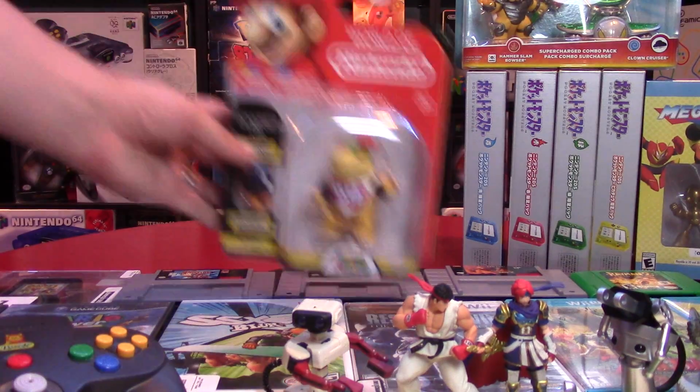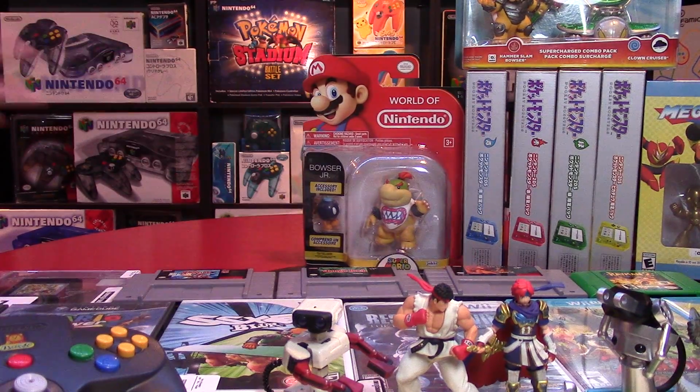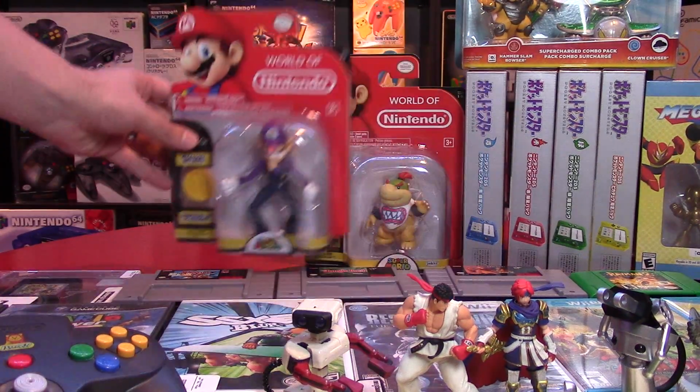So we have Bowser Jr., which looks pretty cool. I love having this kind of a figure. I've never had a Bowser Jr. figure before, other than the Amiibo figure, but he's really hard to find. Still in stores, it depends where you live, I think. Waluigi, so these are the 4-inch figures I should mention, and they each come with some sort of bonus item.